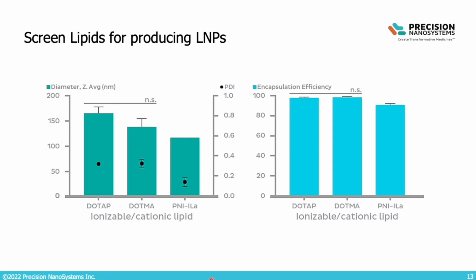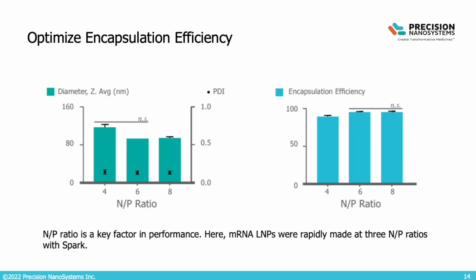The next dataset here is a systematic screening of the N-to-P ratio with mRNA LNP formulations. The N-to-P ratio is a key factor in performance, and we tend to recommend the screen early in the drug development process. To determine the effective N-to-P ratio in mRNA LNPs, here we show 3 different ratios. The lower the number, the higher the RNA in the aqueous solution. As expected, the N-to-P ratio of 4 shows the largest particle size and slightly lower encapsulation efficiency when compared to ratios of 6 and 8.